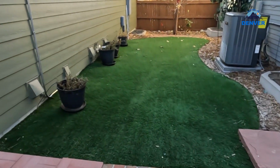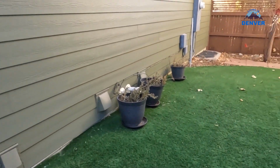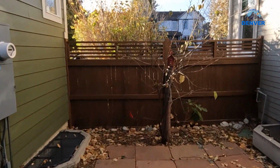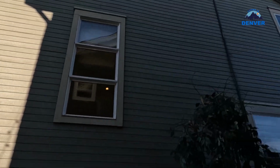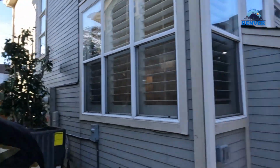This home has artificial grass, which is really nice if you have pets and aren't wanting to mow such a small area. This home also has a brand new air conditioning system, which is nice, along with humidification, so that's pretty cool.